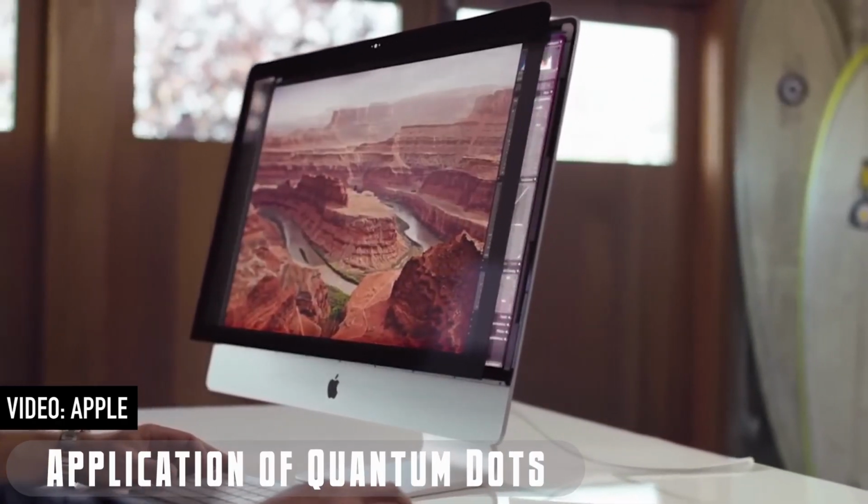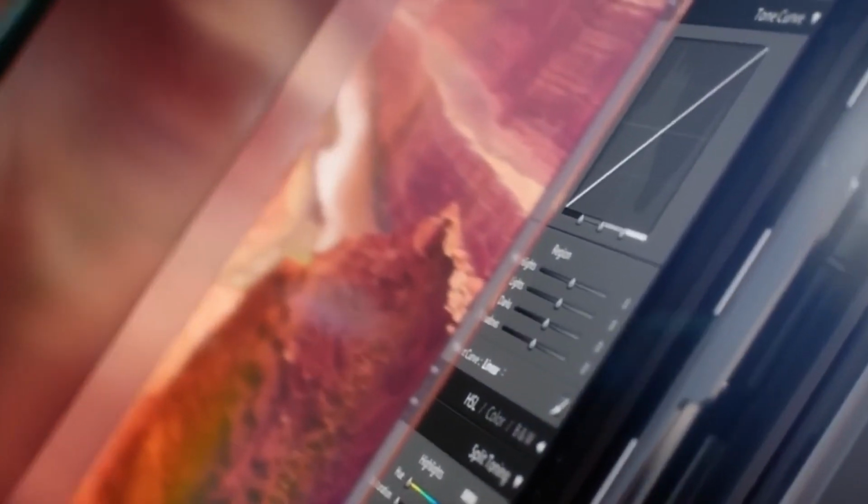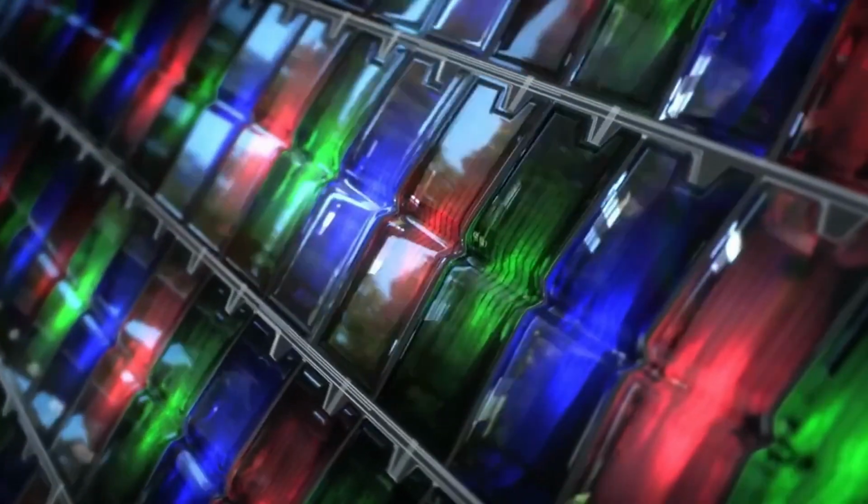Now, let's dive into the exciting electrical applications of quantum dots. Quantum dot displays, or QLEDs, are one of the most well-known uses of quantum dots. Traditional LED screens rely on white LEDs and color filters to produce an image, but this process wastes energy and results in less vibrant colors.